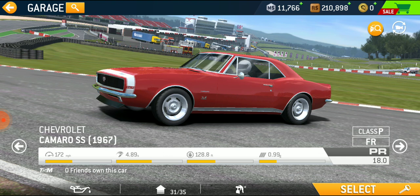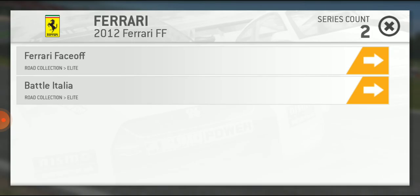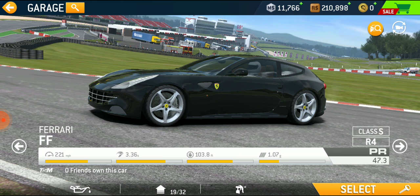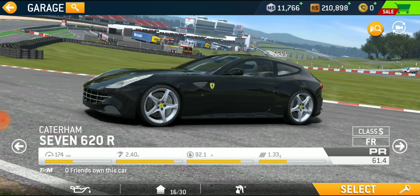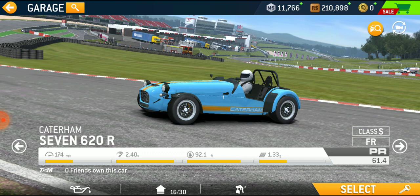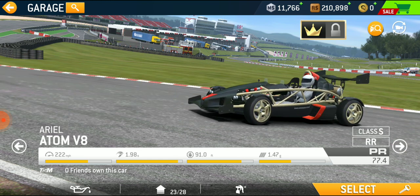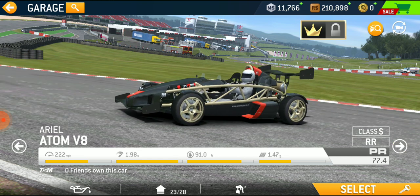Up next is my 1967 Chevrolet Camaro SS. Up next is my 2012 Ferrari FF. Up next is my 2013 Caterham 7620R. Up next is my 2010 Ariel Atom 500 V8.